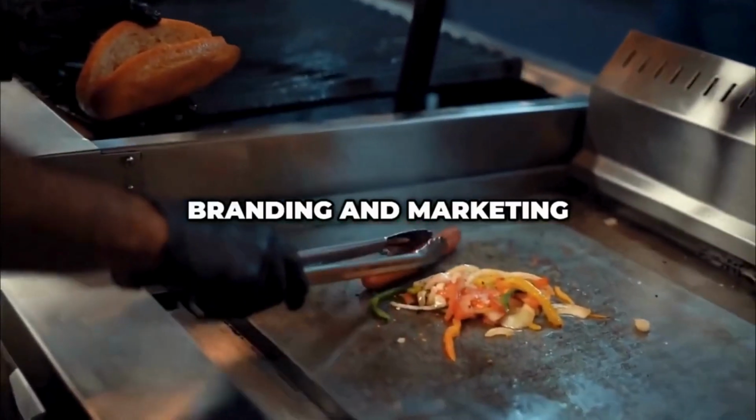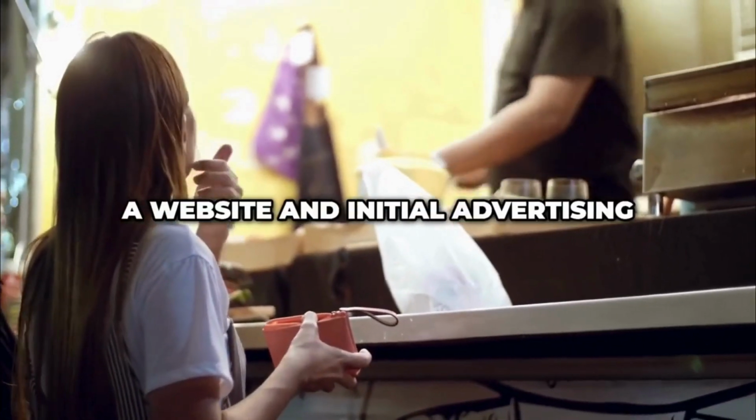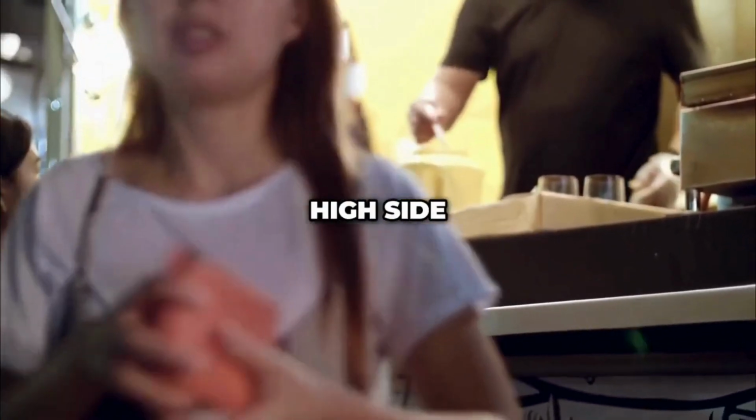Next up, branding and marketing. That could be like a truck wrap or your decals, right? A website and initial advertising. You're looking at about $2,000 to about $5,000 on the high side.